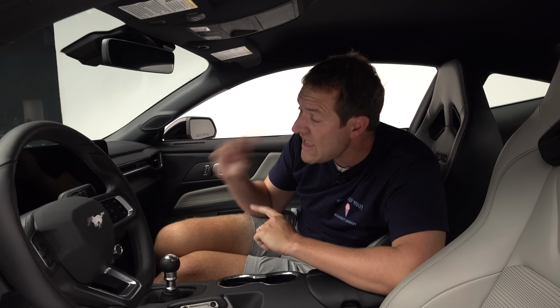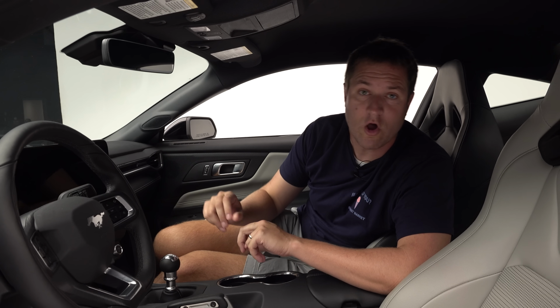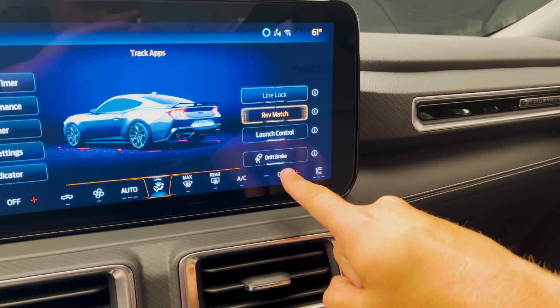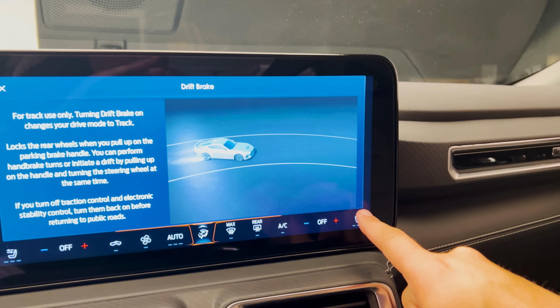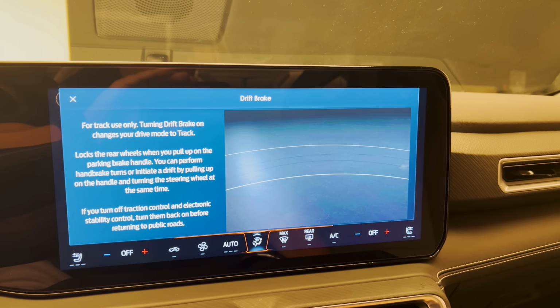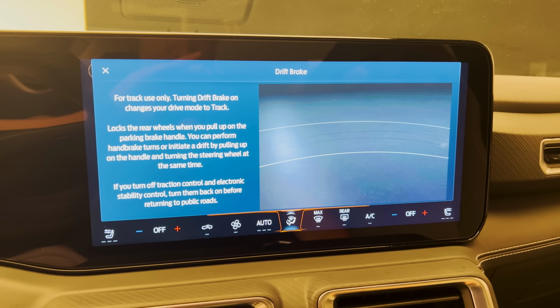It's a cool idea. Next up, also configurable in this center screen, is a new feature that Ford calls an electronic drift brake. The idea here is it's a drifting specific brake that will enhance your drifting prowess in case that's how you want to use your Mustang. Do a little drifting, you can turn that on, and then it will enhance your drifting capabilities.